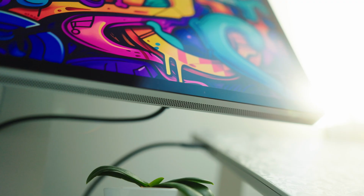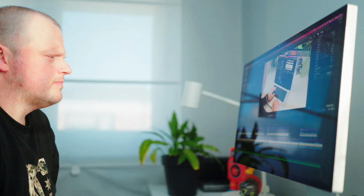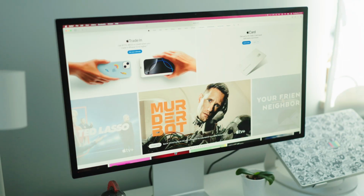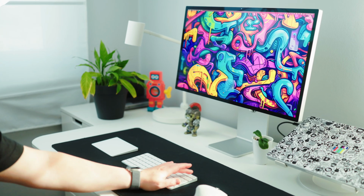Second, the Studio Display's speakers. Now sure, many displays come with speakers these days, but they usually suck. The ones in the Studio Display, however, are fantastic. The sound is crisp and clear, with a surprising amount of bass. They go pretty loud too, more than enough for listening to music, editing videos, or watching stuff. And finally, while it's a minor thing, being able to control brightness and volume directly from the keyboard is so freaking convenient. Especially since you're probably doing that 100 times a day.